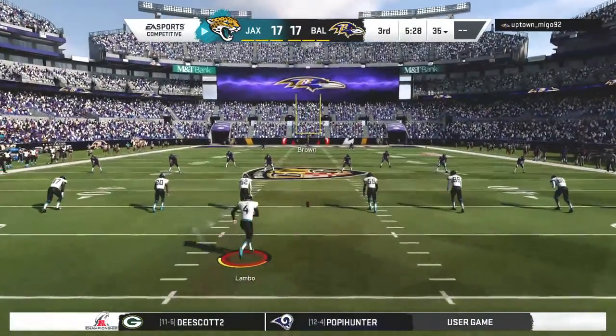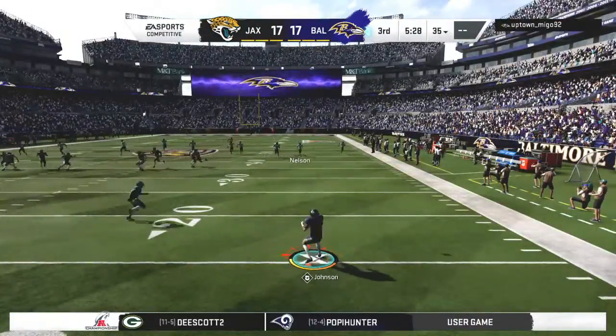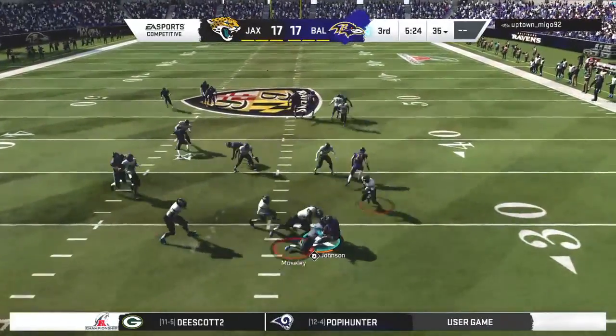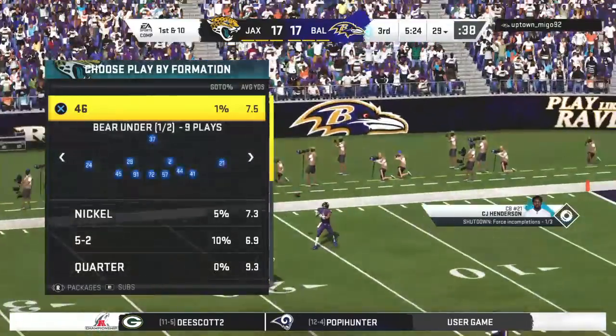Now it's long. It's complete. And he'll get into the end zone as the two-point conversion is successful. So a tie ball game here as the kick's away. And a short kick, taking it about the 16. And it's a pretty good return here as he'll get it up to the 29-yard line.